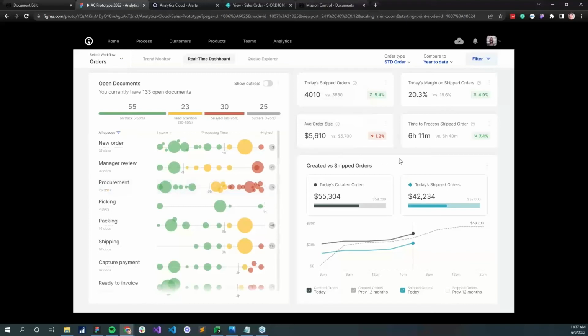On the right-hand side, we've got some of those really critical KPIs: today's shipped orders, today's margin, average order size. If there's any large variance in these items, maybe that's something that you should evaluate. We're calling this a real-time dashboard, but we also call it the now dashboard a lot of times, where this is really helping you understand the state of your business now. If we mentioned that the trend monitor was that 1,000 or 10,000 foot view of your business, this is really a tactical approach of evaluating what's happening in your business right now.